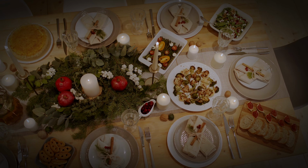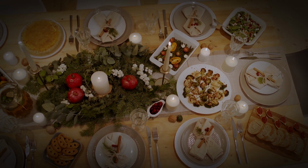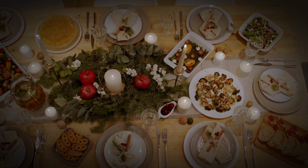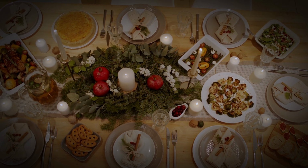Making croissants from scratch is a rewarding process that transforms simple ingredients into an extraordinary pastry. With their buttery layers and delicate texture, croissants are a timeless delight.